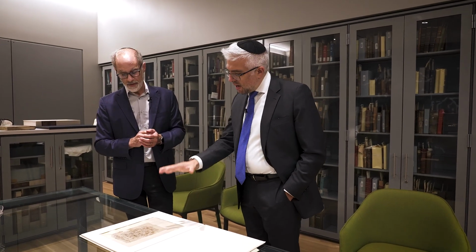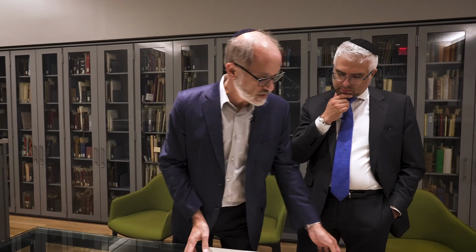And this is the handwriting. This is the actual handwriting of Rambam. And why is it in the Geniza? Why is it waste? We have to assume that after it was formulated, manuscripts were created of the Mishnah Torah, you no longer needed the original copy. 22nd chapter of Hilchos Malva Velova. Exactly right. Now, how do we know that it's his handwriting?